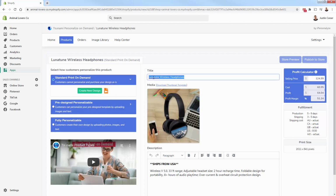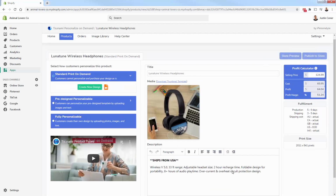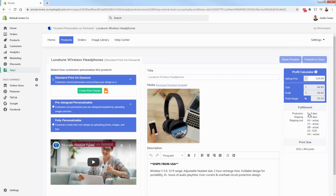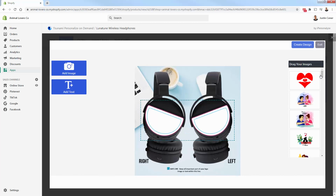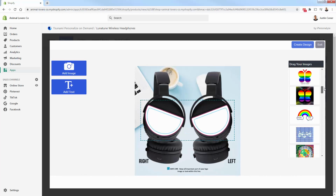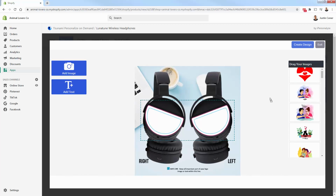Of course, we'll have our title over here, our product description down here. Pricing is over here, fulfillment times, the actual print size if you're creating your own graphic. And then it's just as simple as going to create new design, and you can go ahead and use some of their images if you want. Let's say, for example, we want to come over here and just create this. We could literally drag that right over here.